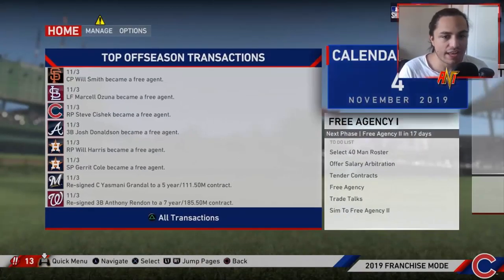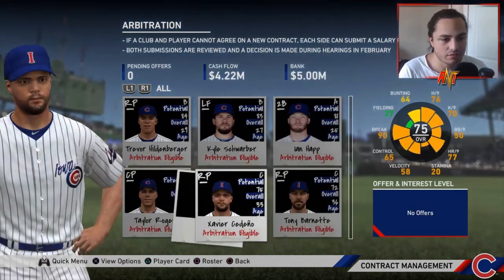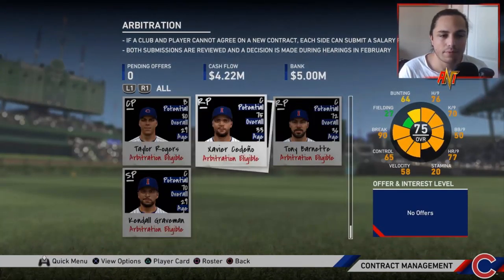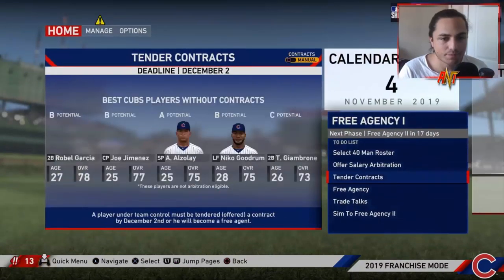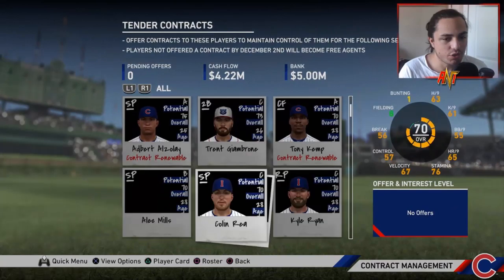And then looking at the 40 man, not really worried if he leaves. Arbitration wise, probably not these bottom three. And then contracts wise, everybody should get one.